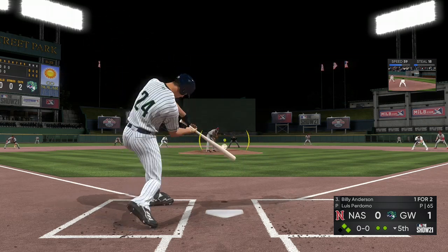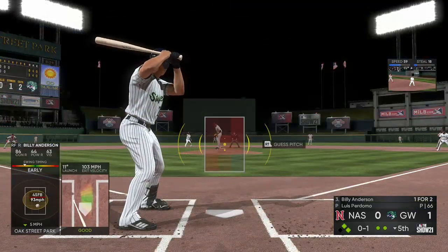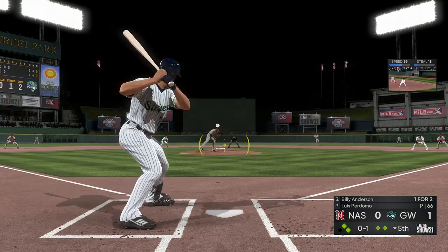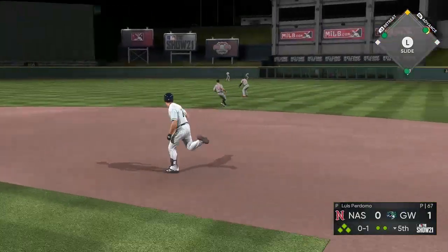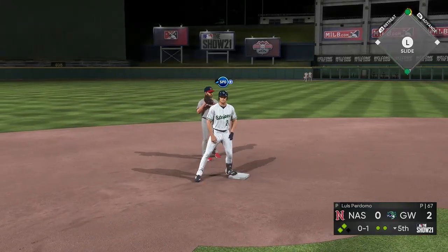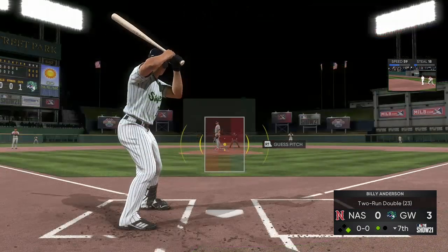Standing in now, Billy Anderson, swinging a ball line down in the left field corner. But this lands foul for the first strike. The 0-1 offering, swinging a shot toward right center. And this is going to get down for extra bases, as that'll get one, if not both of them, home. And not in time as the second run scores.